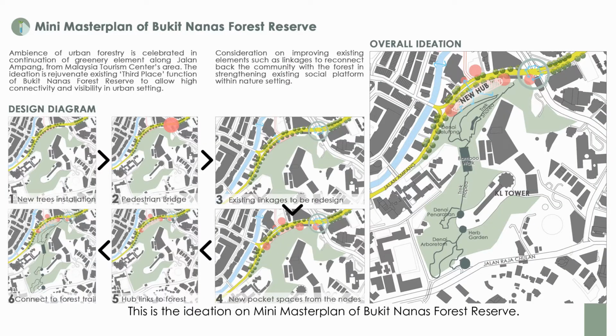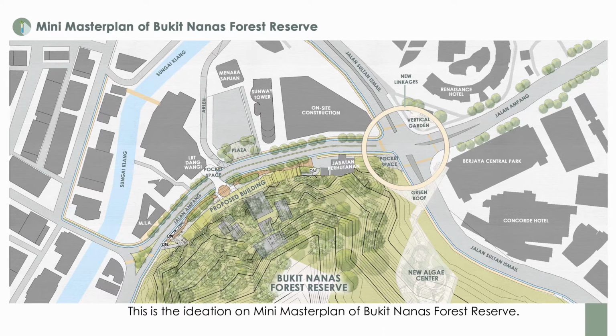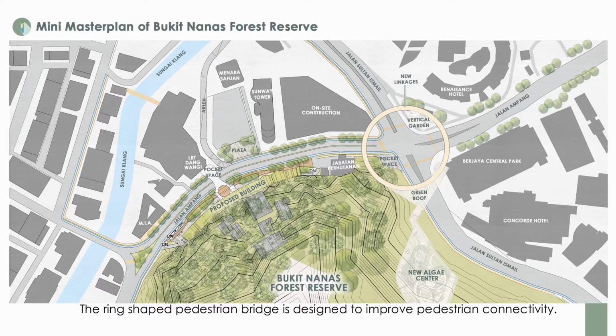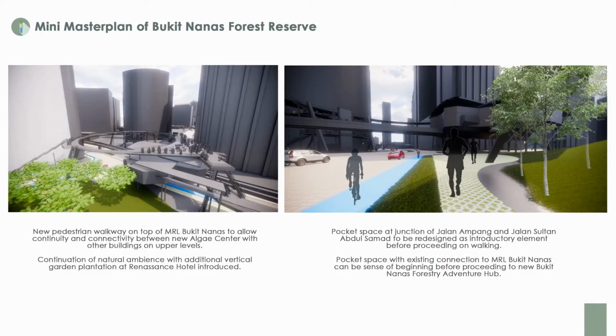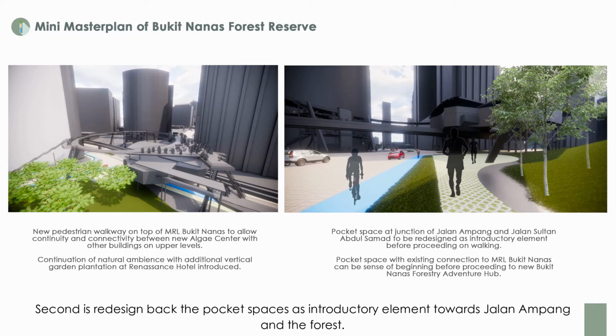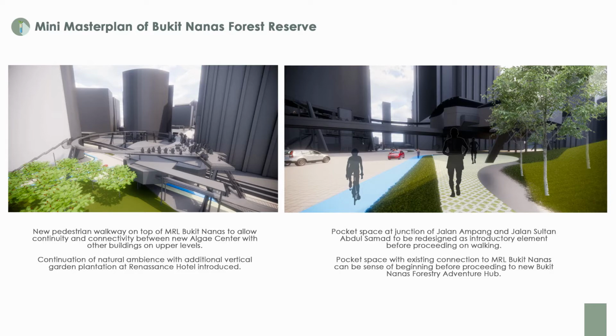This is the ideation of the mini master plan for Bukit Nanas Forest Reserve. In achieving the overall concept, the mini master plan is designed to continue this nature ambience through Jalan Ampang from the KLCC area towards Dang Wangi, and a ring-shaped pedestrian bridge is designed to improve pedestrian connectivity. Third, redesign these pocket spaces and connect them towards the new hub and the forest. The perspectives show, first, the new pedestrian bridge linking from the new Agri Centre to the other buildings. Second, the redesigned pocket spaces and introductory elements towards Jalan Ampang and the forest.